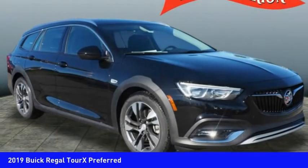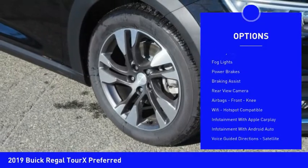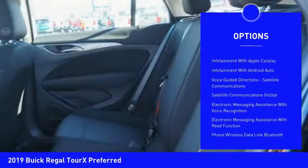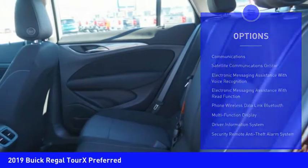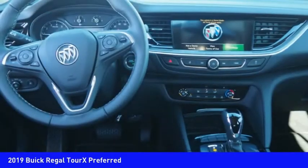Here are some of this vehicle's great options: power windows with safety reverse, roof rails, traction control, stability control, fog lights, power brakes, braking assist, rear view camera, airbags, front knee, Wi-Fi hotspot compatible.